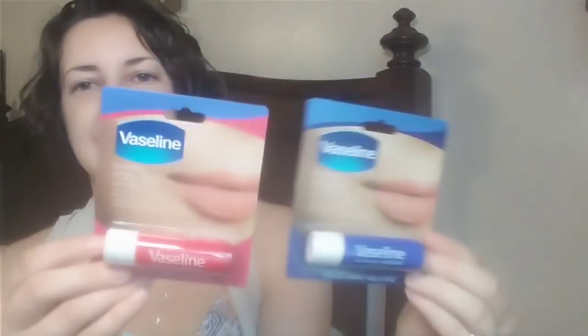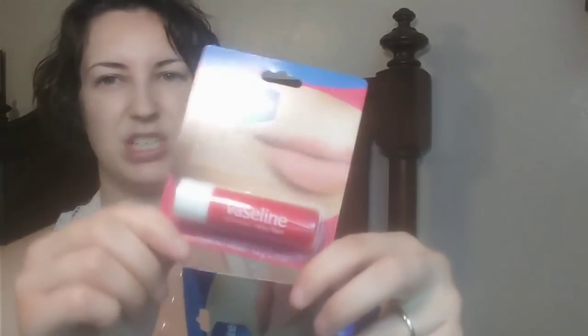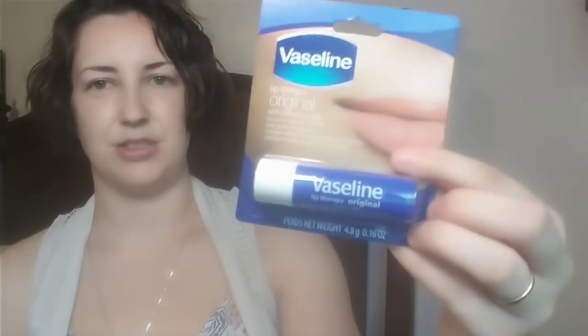And then let's see here. The next thing I found were they now have Vaseline chapsticks. So these were the two that I found. This one here is the original Lip Therapy, and this is Rosy Lips. So this one must be a little bit tinted, which is kind of cute. And then this is your original. So I did pick up one of each of those. Can't go wrong when you get good chapstick in at the Dollar Tree.